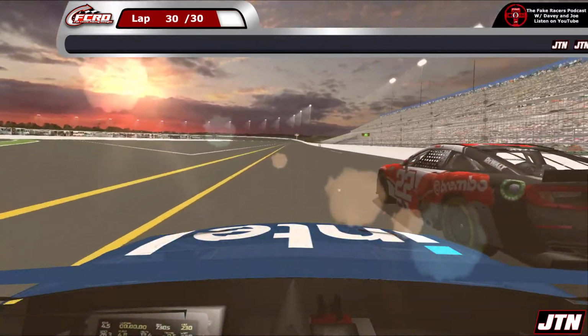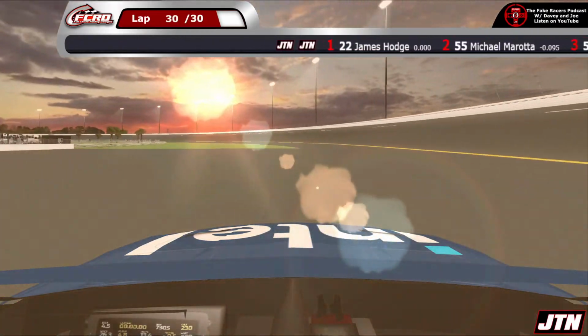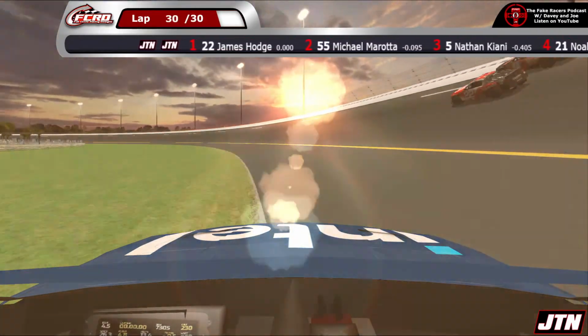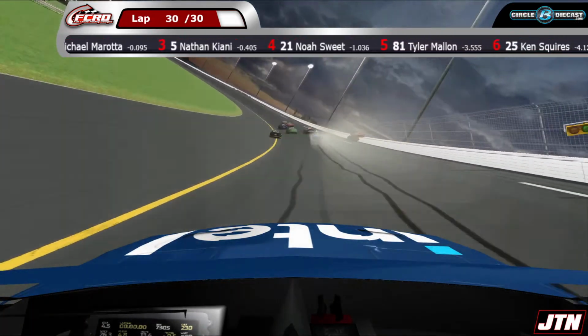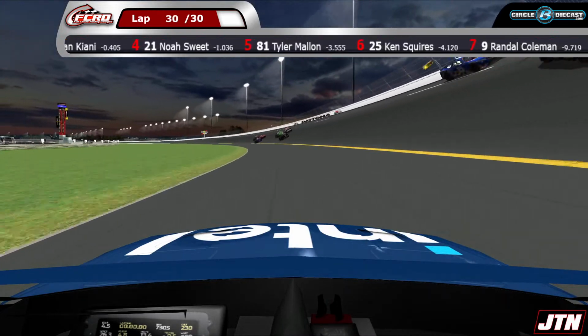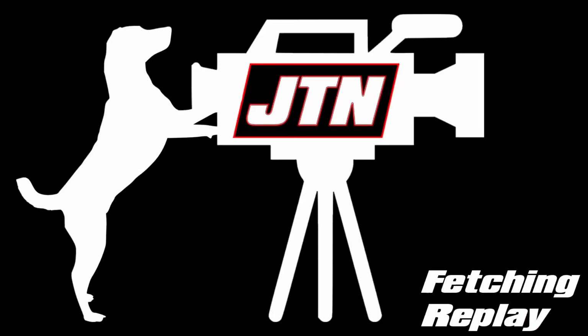Allen gets down on the apron. Hodge is so close. Allen gets caught down on the apron, comes back up on the track, and Hodge just barely. That's like the width of a sheet of paper, or the thickness of a sheet of paper. What's that between 22 and 81 there? Hodge tried to come down and just barely hooked Malin and sent them both down there.